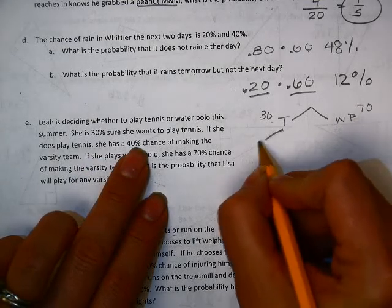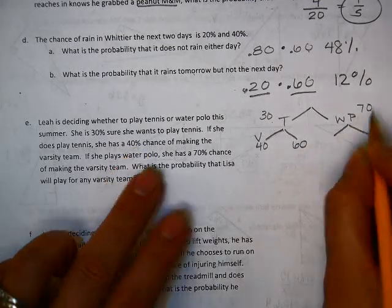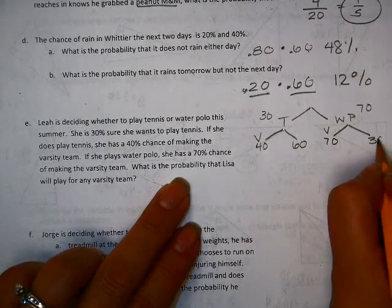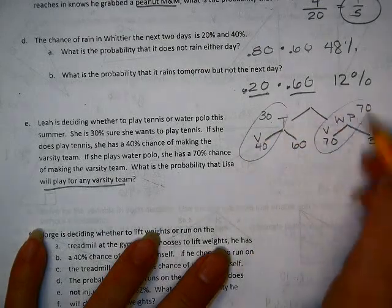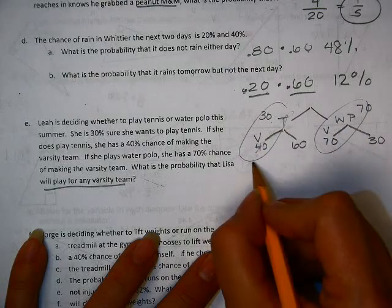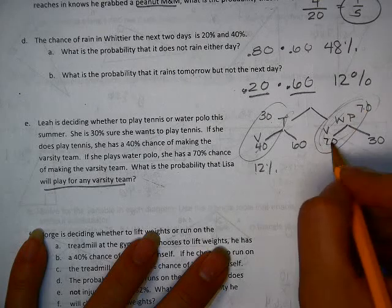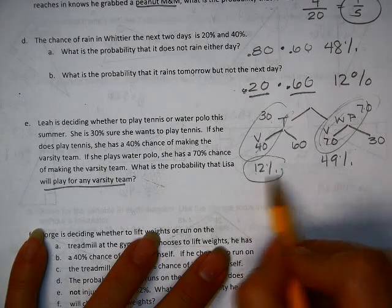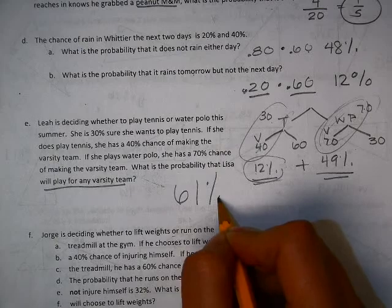If we play tennis, we have a 40% chance of varsity, which means 60% not. If we play water polo, we have a 70% chance of varsity, but 30% not. What is the probability that she will play for a varsity team next year? So this actual thing occurring is 30% times 40%, which is 12%. This thing occurring is this times this, because it's this and this, so 49%. But it could happen this way or this way, which is addition, which gives us our 61%.